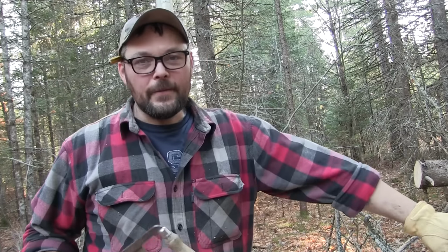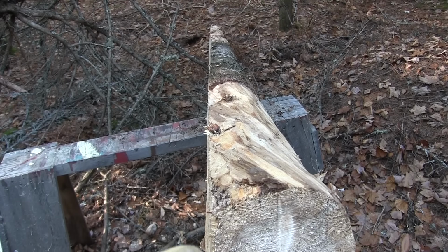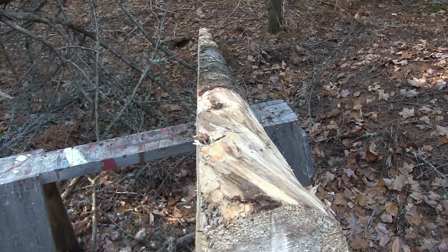Well, I'll take just a breather for a second. Let's look at this log and see how straight that cut ended up. This is the flat surface. And I'd say that's good enough. Who needs Home Depot?